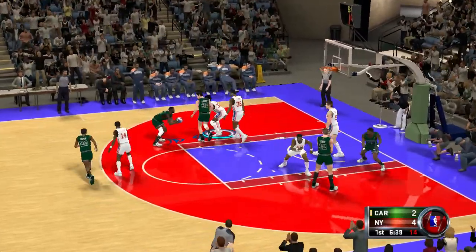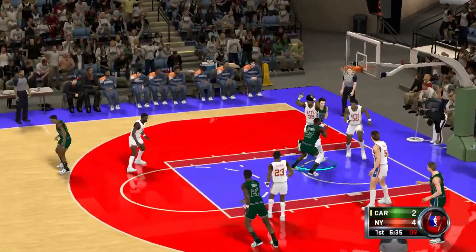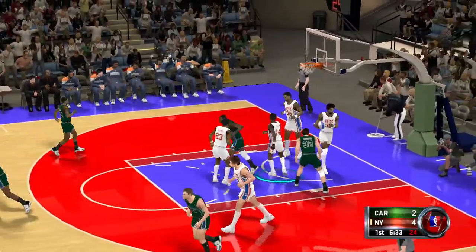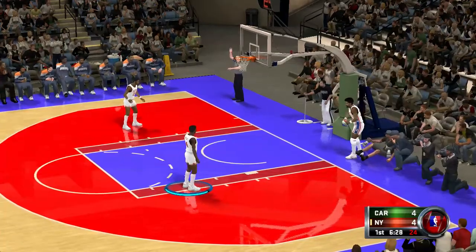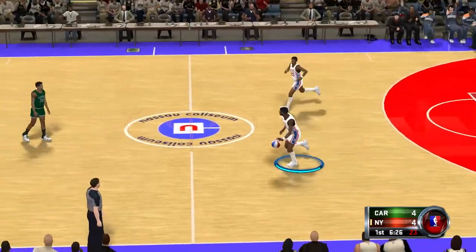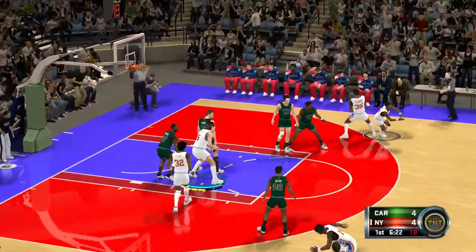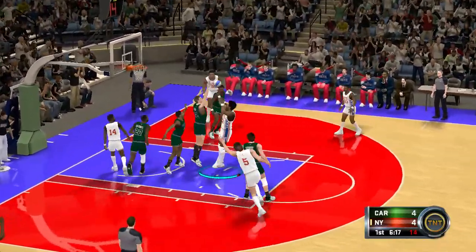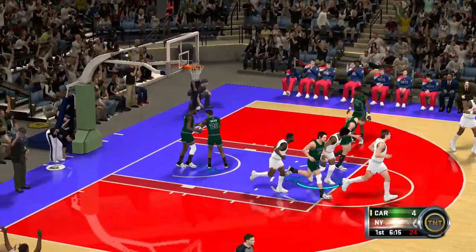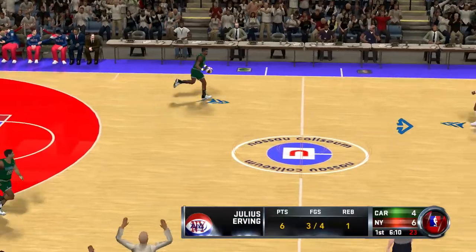To the inside. Here's Caldwell. Puts up the baby hook. And he chooses to bank it in. He is truly a special offensive talent. And he's always going to cash in on those kind of chances. Now, here is Irving. Guarded closer. Three out of four from the floor. So a good start for this club.